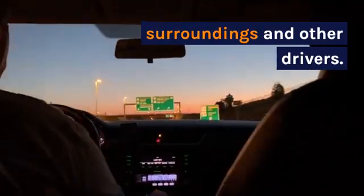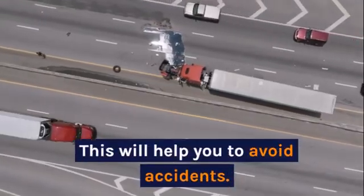Be aware of your surroundings. When you're driving, be aware of your surroundings and other drivers. This will help you to avoid accidents.